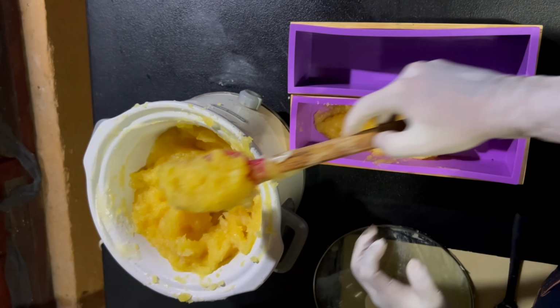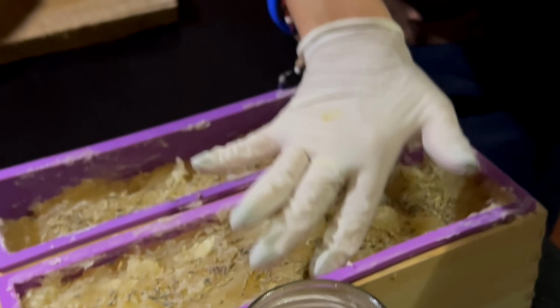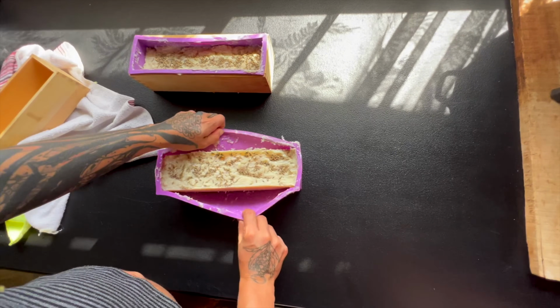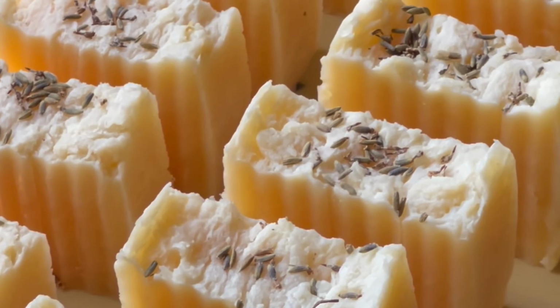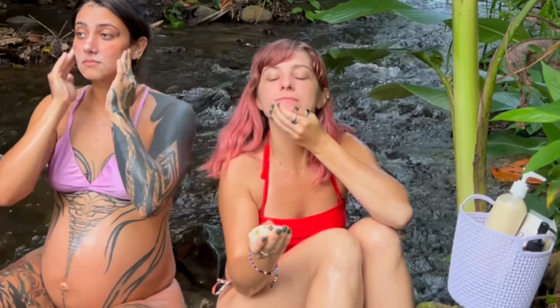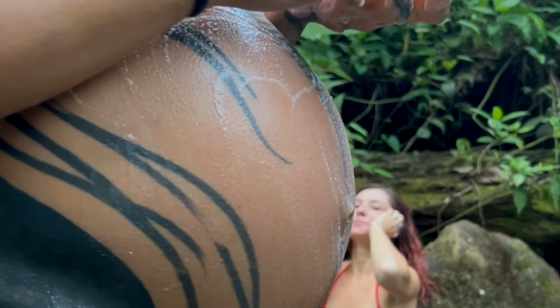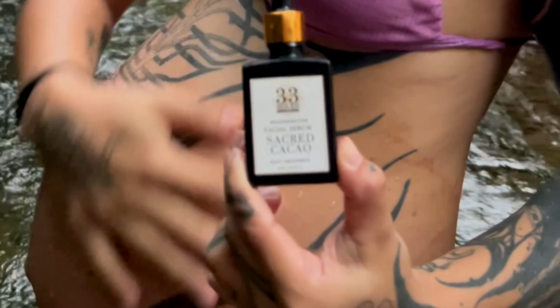Put the soap in the molds when it's ready. Sprinkle a little bit of lavender for decoration. Now, we wait until tomorrow. Take soap from the molds and cut. And that is how you make soap, my friends. Now we will test. Rachel also makes natural shampoos and conditioners, lotions, masks and scrubs, facial serums, cacao products, natural makeup, baby safe sunblock and bug repellent. Vaya afuera.